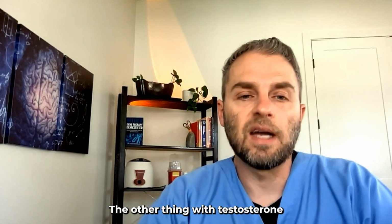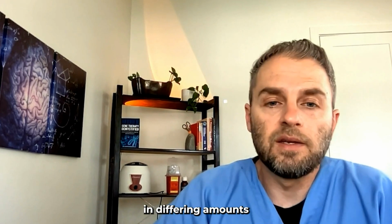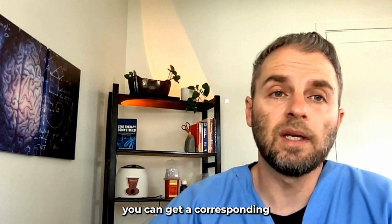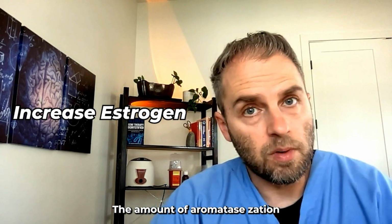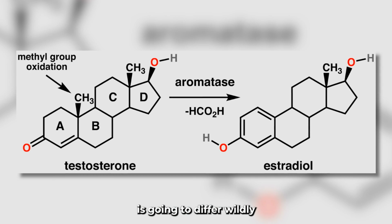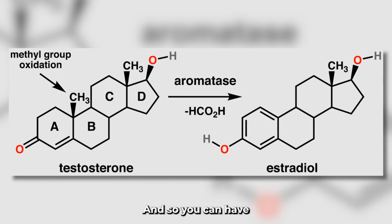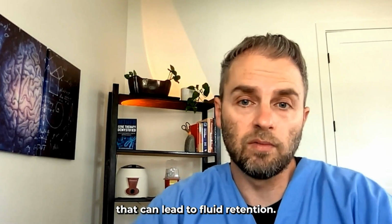The other thing with testosterone is there's an increase in estrogen that occurs in differing amounts in differing people. And with increased estrogen, you can get a corresponding increase in fluid retention. The amount of aromatization or the amount of estrogen you're going to produce and the amount of estrogen receptors in your body is going to differ wildly from one person to the next. And so you can have a fairly large effect in one person that can lead to fluid retention.